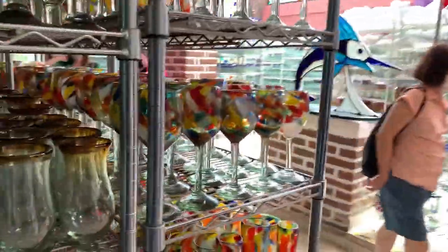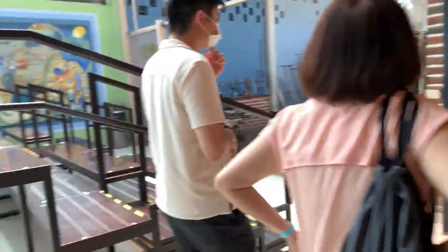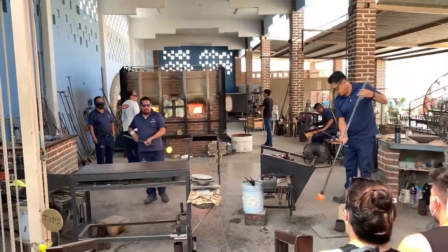Later on, we went to the glass blowing factory. They make the glass here for everything that you see. There are gentlemen here and they hand blow the glass. So right here, we're getting a little demonstration from some of the artists.